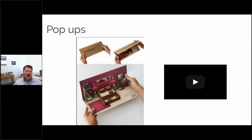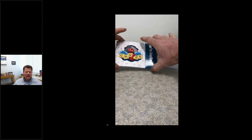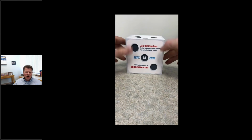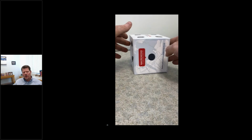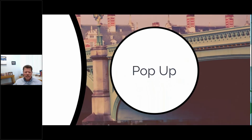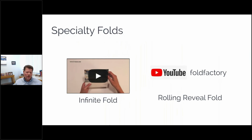You can also do it with pop-ups. Pop-ups are great because there's an element of surprise. This is a piece that we did where you pull off the belly band and the thing just pops out at you. Those are the types of things that people love, and they show to their neighbors or other people. Every time they look at it and do it, our brand message gets more and more solidified into what they're trying to promote.